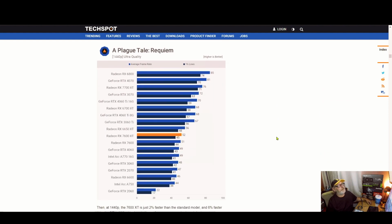So we're looking at the 1440p on the Plague Tale Rec Room. The 7600 XT is 52 on the high and 45 on the low, but the 7600 is right below on its heels at 51 on the high and 44 on the low. The 6650 XT is 56 on the high and 48 on the low. Looks like there's still a 3% gap between the two. Now the 4060 Ti 8GB is 68 on the high and 58 on the low. Now we're building up to what our conclusion is going to be at the end, so do stay with me on this. You'll see where I'm going with this.